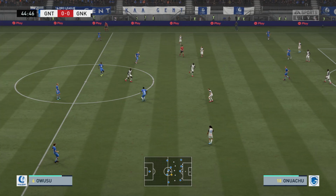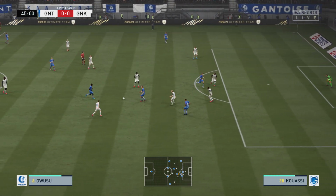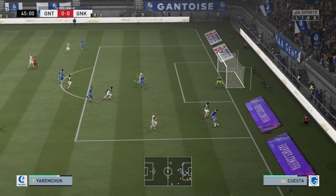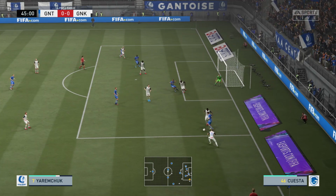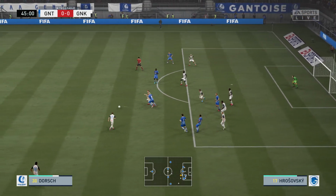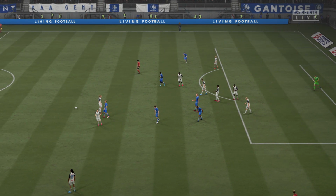Gadjui has it. Looks promising, this. Owusu. Cuts it back. And there it is, the half-time whistle.